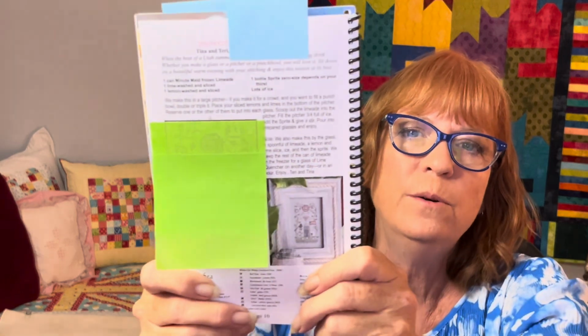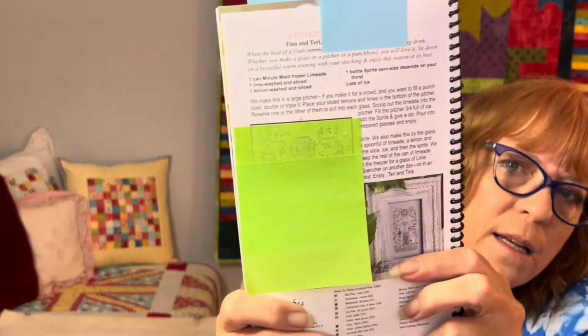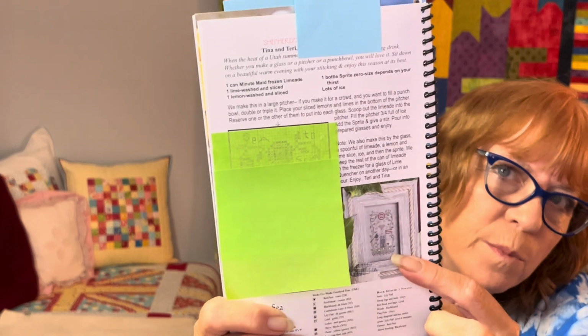Some of them I think everybody probably already has the recipe for, a couple of the things that are in here. But I thought I would show a couple of the patterns that have pictures just so you could get an example of what's in here as the patterns. So if I can get it to focus this tiny, this is one from Shepherd's Bush.